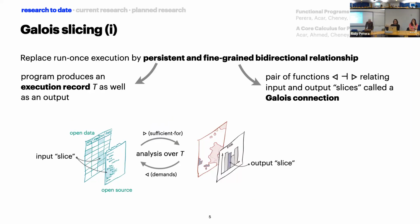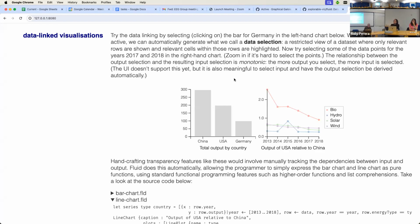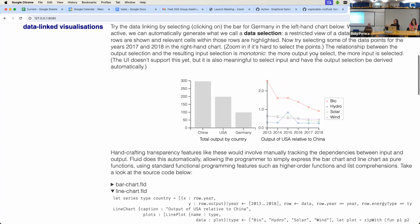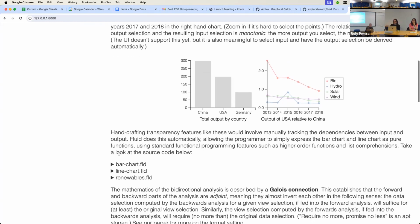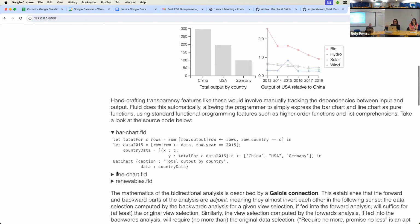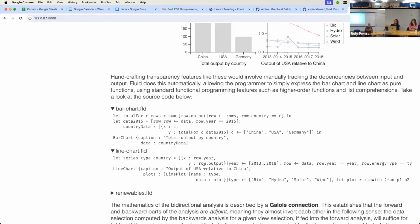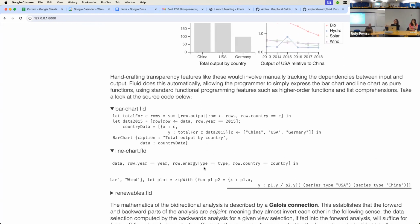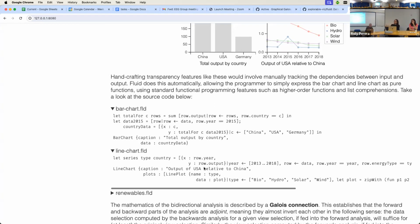Okay, so let me show you what this looks like in our current prototype. So this is a project website where we've got some interactive demos or interactive visualizations. So these are charts showing some renewable energy data. And the program for the charts is fairly standard functional programming code. So this is an untyped language. You have to forgive the formatting here, it's a little bit awry, but apart from that, it's a very standard functional programming language with higher order functions and list comprehensions and so forth.